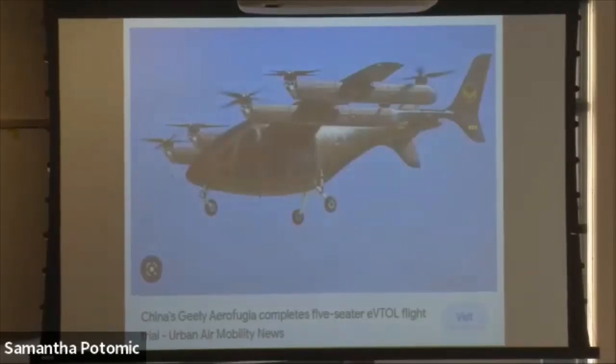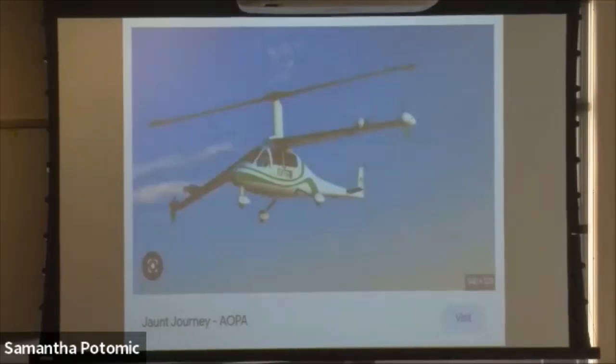Here's another company in China. Geely, is it Geely or Geely? I don't know. But that's a predominant automobile manufacturing company. And they're getting into the eVTOL business as well. So this is their design for it, very similar to many previous designs. Okay, this is, again, a one-of-a-kind design, the Jaunt Journey, it's called. And we covered that. They took over the Carter copter patents.